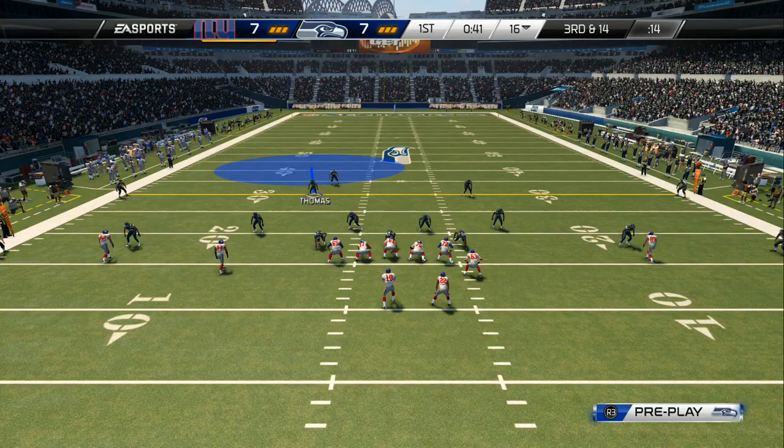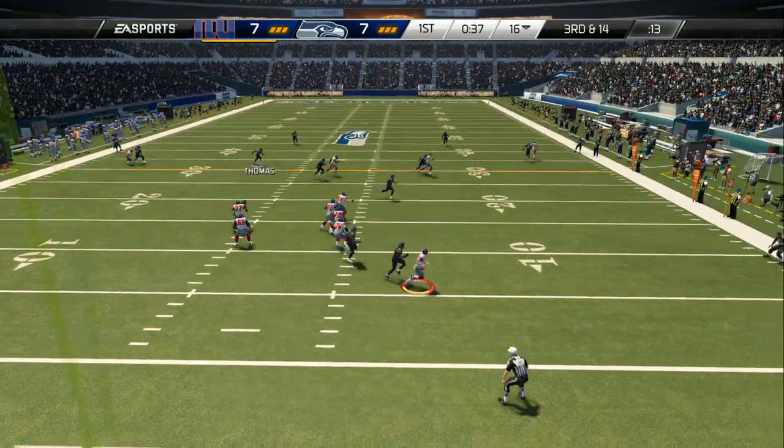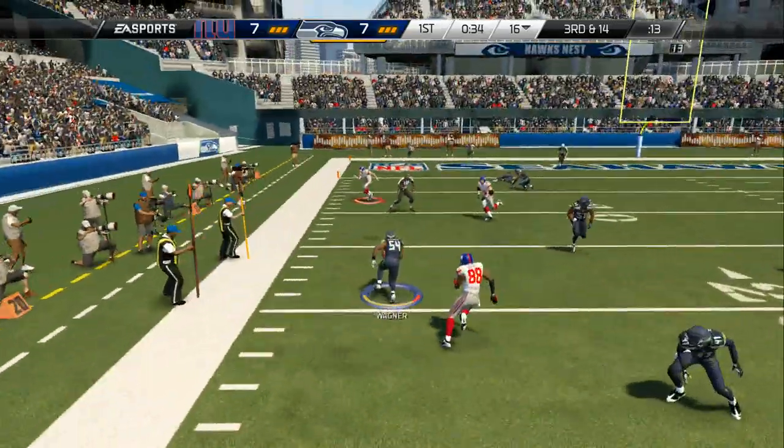David Wilson lined up in the backfield. Third and a long way to go. In trouble now. Muscles through the defender, and he's intercepted.